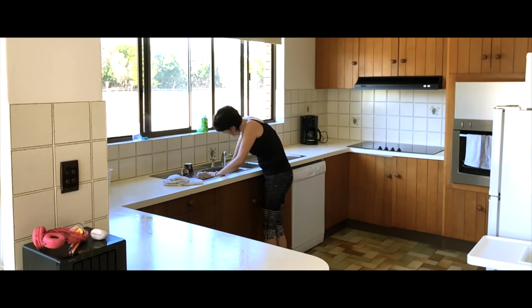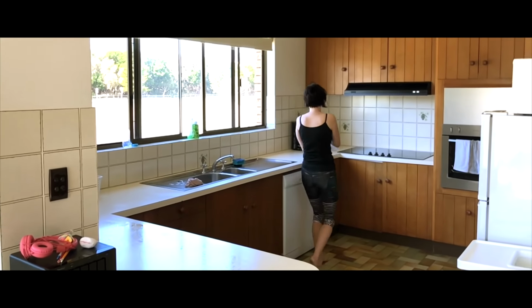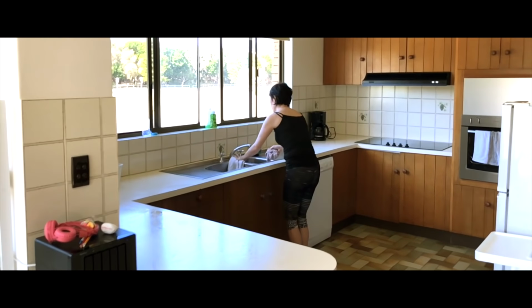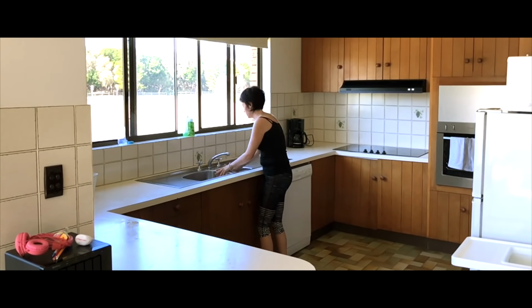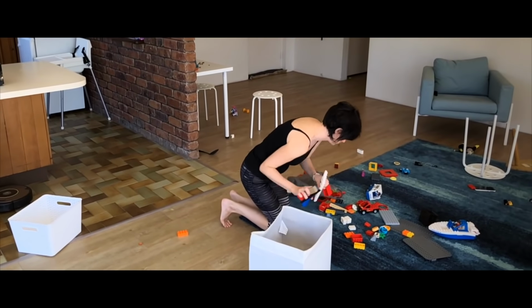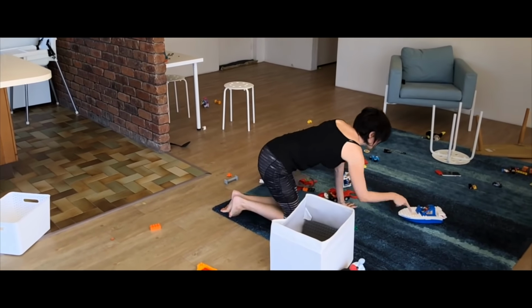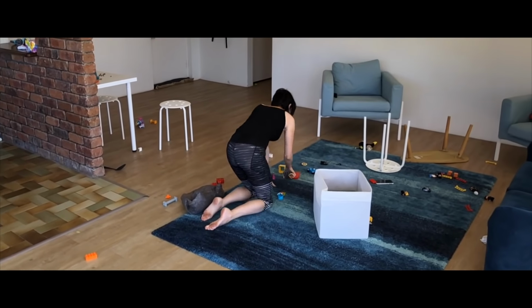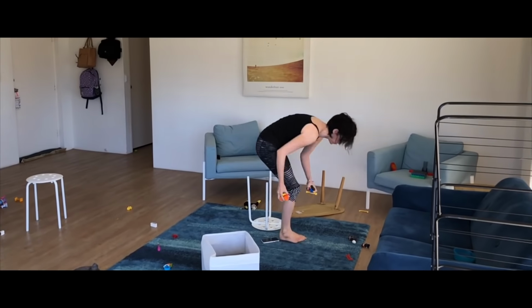I'm just cleaning my sink, so I'm just scrubbing it down, and then I will dry it off. So now I'm going to move into the living room. The first thing I do is I've got the box of Duplos out, so I'm just putting all of those Duplos into the box, and then you'll see me start up a small pile of stuff that just does not belong out here but belongs somewhere else in the house.